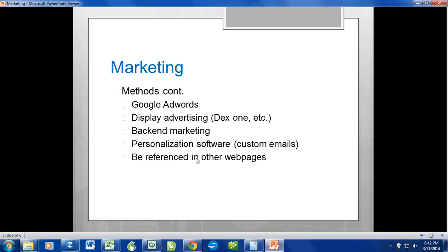I know Dex1 does it. I believe they have a minimum, though, of I want to say $500 a month for their services, and they will put your ad on different web pages, right? So that when somebody's on a website, you're part of this network of potential ads that could pop up to them. And then there's other things like Pandora, right?